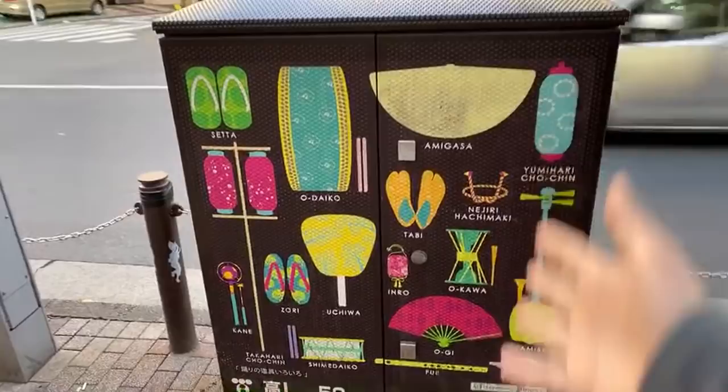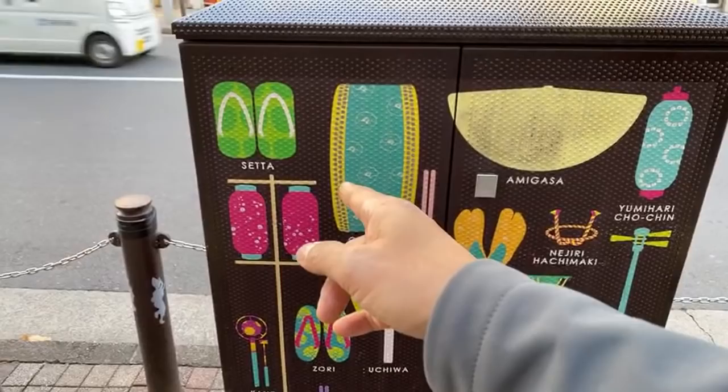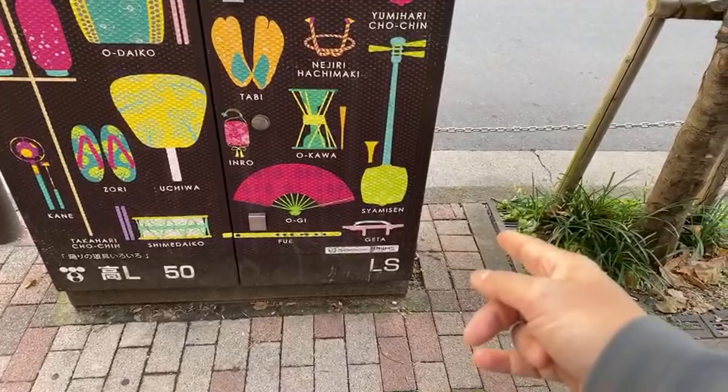This is awesome. It's an amigasa. That's the name of the taco shell hat. Amigasa, odaiko, seta. That's the name of the slippers, not geta, but seta. Yeah, that's a takahari chochin. That's the name of it. I love this. A shamisen, a fue, which is flute, tabi, which is the socks. Oh, I don't want to miss this light.